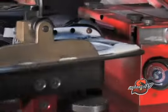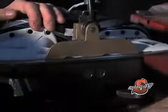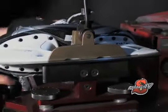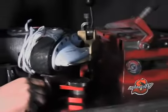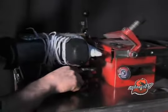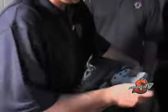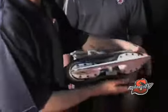And then for the last pass, we add a little lubrication to the steel itself. And then this pass is super slow. Just so it adds a little bit more of an edge to it. And then the next part is just a quick little stone, just to make the edge even sharper than normal.